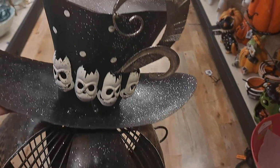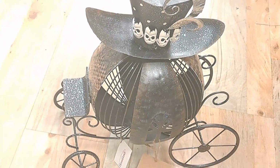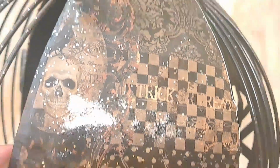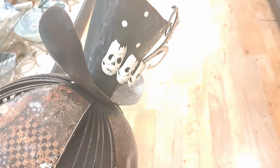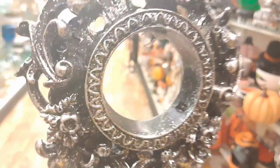This one was $50. It is such a beautiful piece for decor. You could probably put that outdoors as well, but I would put it maybe indoors. I would totally make a tablescape with that. I would put that in the center as a centerpiece. It's gorgeous. And they do have some new pieces here that I haven't seen.